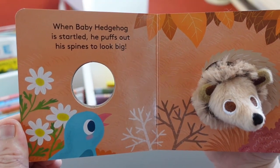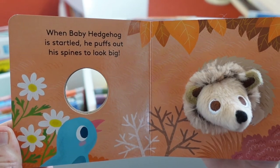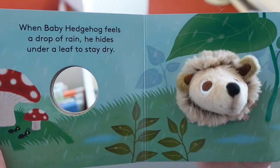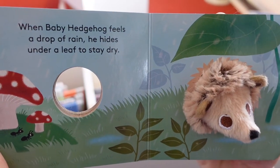When Baby Hedgehog is startled, he puffs out his spines to look really big. When Baby Hedgehog feels a drop of rain, he hides under a leaf to stay dry.